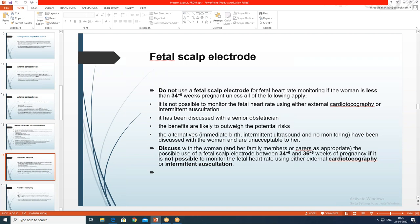Okay? From 34 to 37 weeks, that is 36 weeks, 6 days, if it is not possible to monitor with CTG or intermittent auscultation, you can discuss with the patient and use a fetal scalp electrode. Okay. So, better thing to remember here is before 34 weeks, don't use a fetal scalp electrode. Okay. Don't use FSE before 34 weeks. Okay.